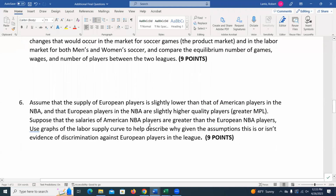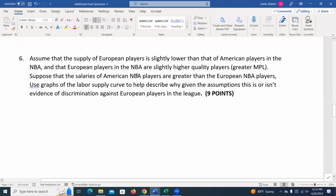I think we'll skip to 6 because I want to do it as, is this discrimination? So let's assume that we have the same supply of European players, or wait. The supply of European players is slightly lower than that of American players in the NBA. European players in the NBA are slightly higher quality. Suppose the salaries of the American players are greater. Use graphs with labor supply curve to show why this might not be evidence of discrimination, or why it is.